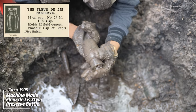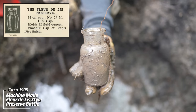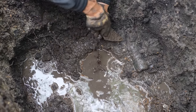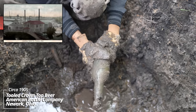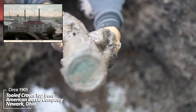It's like an early machine made preserve bottle. They sell capers, pickles, any kind of preserved goods. Big old tooled top beer bottle made by the American Bottle Company.